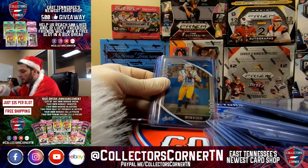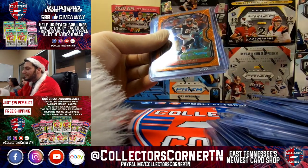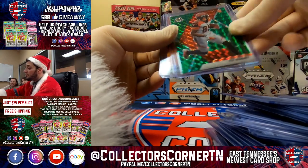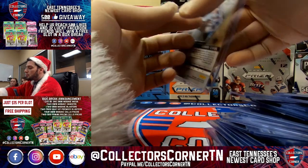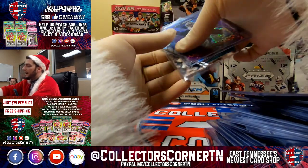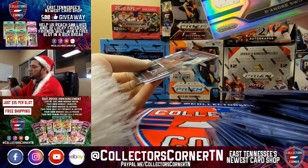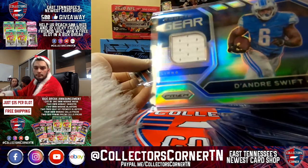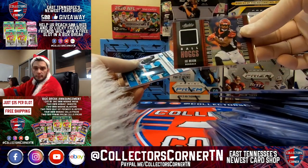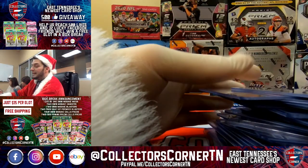Introductions, Justin Herbert. We had the absolute Justin Herbert. Another Justin Herbert. Laser T. Higgins. Rookie T. Higgins. Another T. Higgins. And a number of 25, Jared Cook. And then we had of the 49, Raheem Mostert. DeAndre Swift, rookie gear. Joe Mixon. And LaVisca.